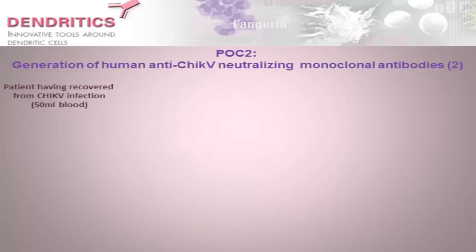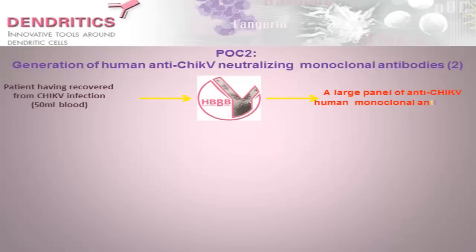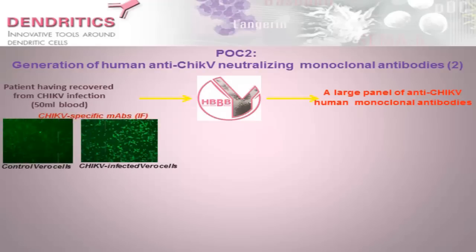We have selected a patient who has recovered from a chikungunya virus infection. 50 ml of blood were processed through the human Blood B Booster kit, and we obtained a large panel of anti-Chik virus human monoclonal antibodies. This first picture illustrates an immunofluorescence staining performed with a representative anti-Chik antibody. We can see that, in contrast to non-infected cells, an intense staining is obtained with chikungunya virus infected cells.